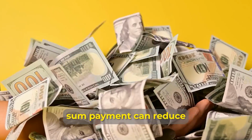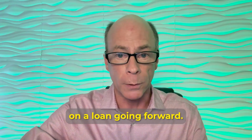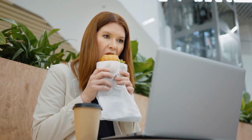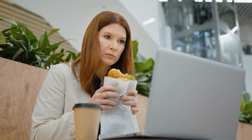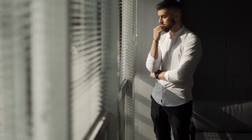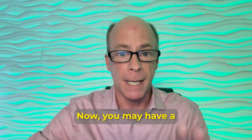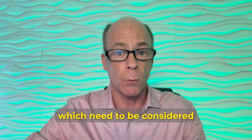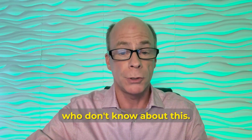A lump sum payment can reduce the amount of interest charged on a loan going forward. And this is because you'll have less remaining to pay on your principal, and the interest is calculated on your remaining principal balance. But it's important to consider your financial situation so you can maximize its effectiveness. Now, you may have a prepayment penalty or other debts which need to be considered. And the last strategy in this video is one a lot of homeowners don't know about.